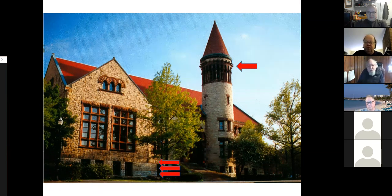Now, lots of buildings have gargoyles. Gargoyles are just carved stone heads. In most buildings, the gargoyles are mythical beasts. They're made up animals. Ours are based on real prehistoric animals. So we've got dinosaurs up there. We've got an ichthyosaur, a pterosaur. We even have a saber-toothed cat up there.